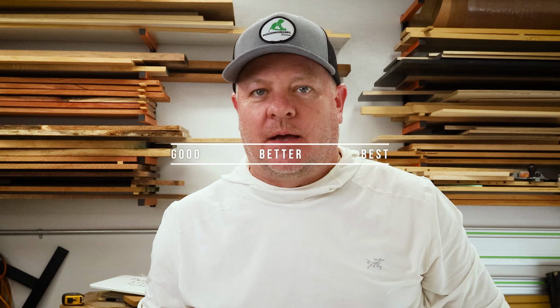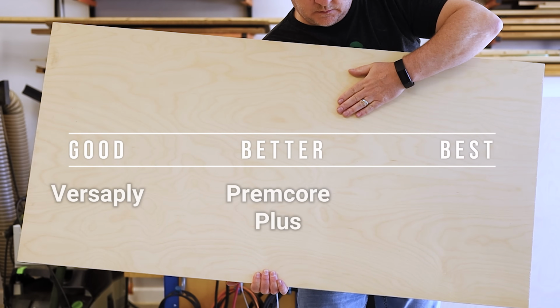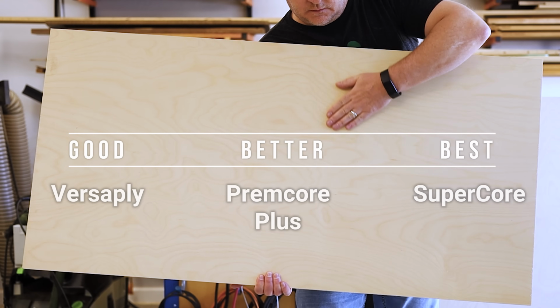So let's sum all this up. VersaPly, that's your budget option. Prem Core Plus, that's lightweight, really easy on your back. And Super Core is the heavy duty stuff. It's stout like Baltic Birch, and it has a much nicer face on it. So now you've got the inside scoop here that cost is really driven by all of these different characteristics. And you know what to go look for when you go buy birch plywood.